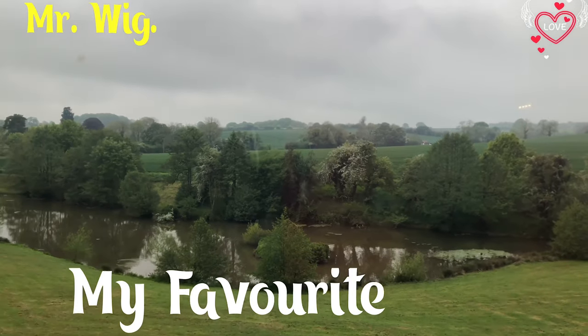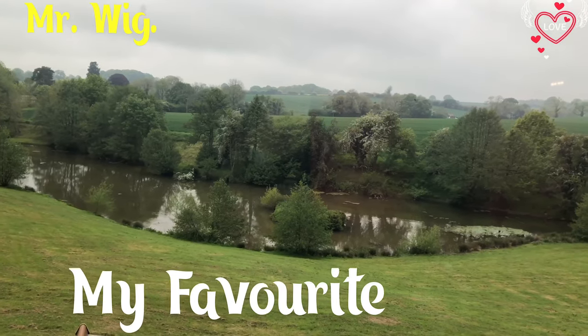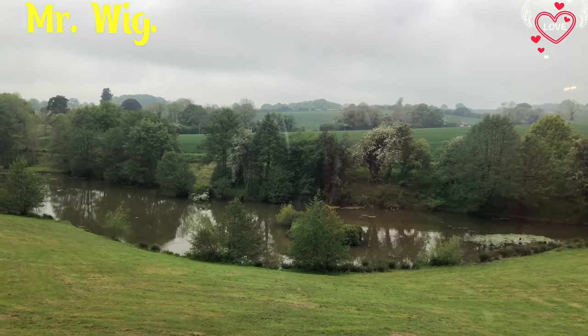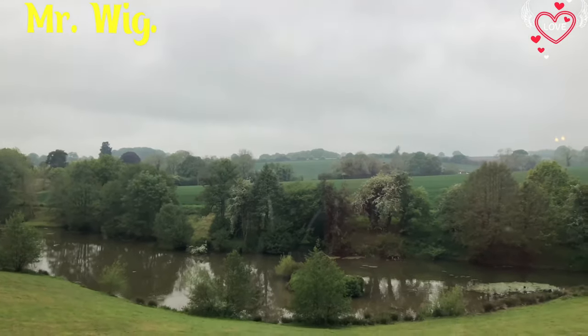That is beautiful. I wonder if that was a man-made lake. That's what it looks to me. I've got a feeling they've dug out, there was always something there because there is a stream. But I think they expanded it. It looks beautiful.